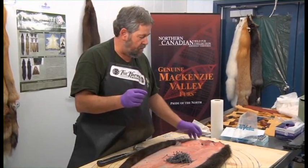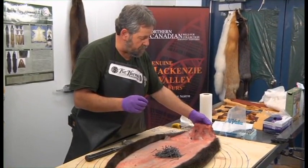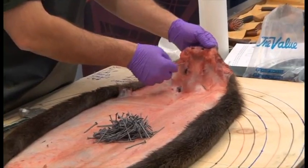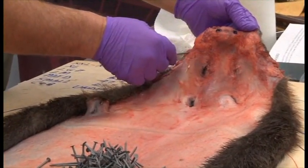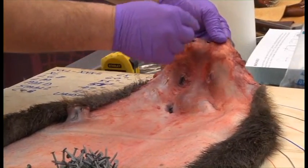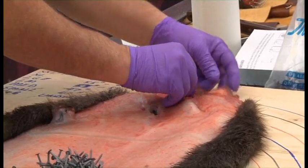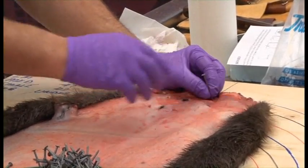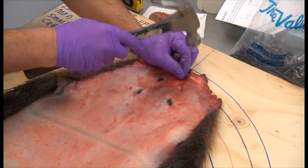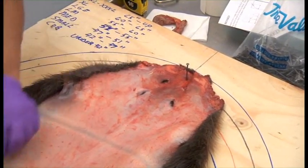So our first nail that we're going to put into the beaver is going to go in just between the two eyes, but above, just below the nose. Remember what I said, we're going to be cutting this area here off, and the lips here. So we don't want to nail it up here. We're going to nail it down below that. So the first nail goes right here. Line up the center of the beaver, and I want to get it onto my black line. And that's all you do, is just tack one nail on there.